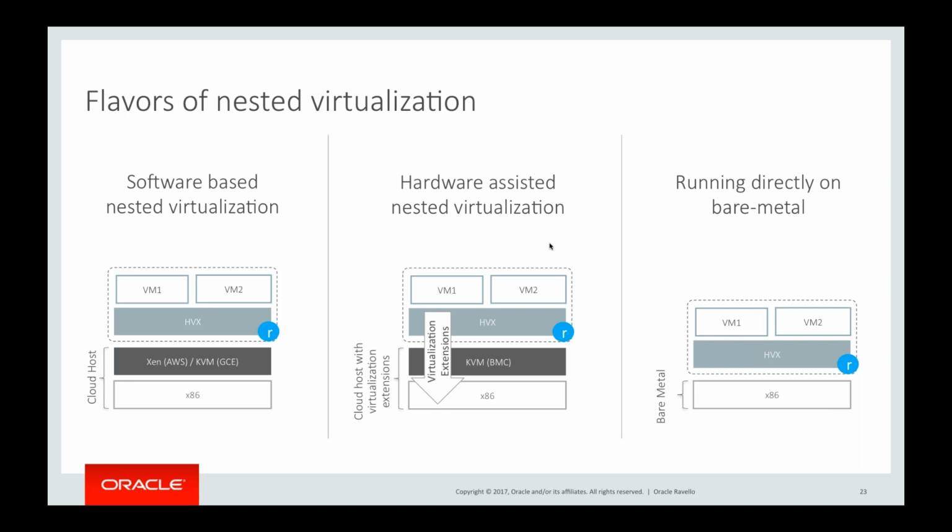The second point is around taking this another step further, where we can now run HVX on bare metal. As Clay talked about earlier, because of all the work that he and his team have been doing, we have the ability now to use an API and provision a bare metal instance in the cloud, which is really great, because once we have our bare metal instance, we can run HVX natively on that bare metal instance and give you even better performance.